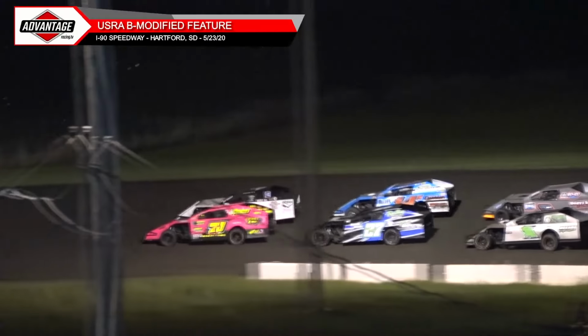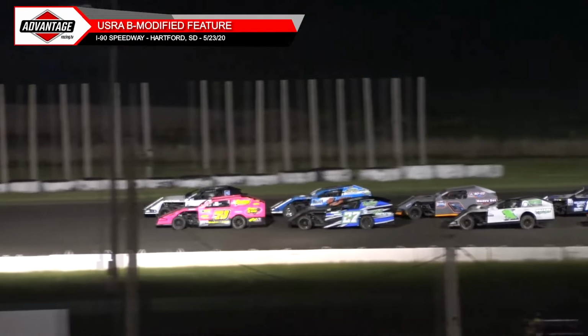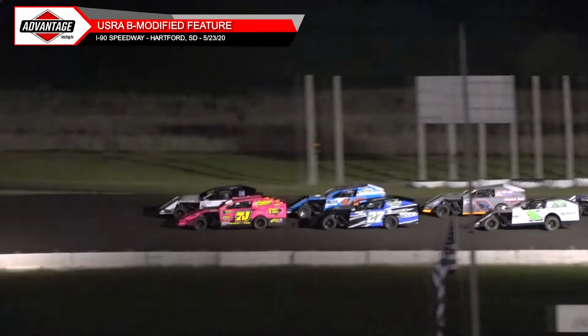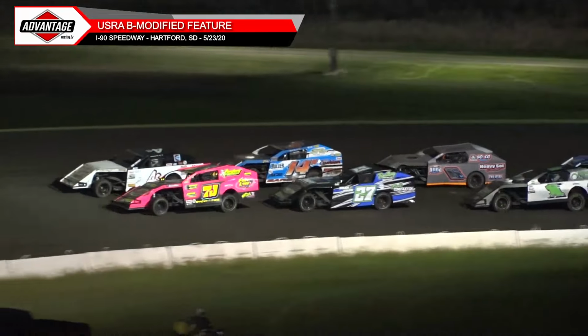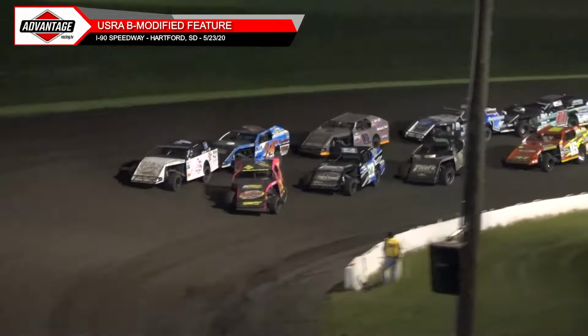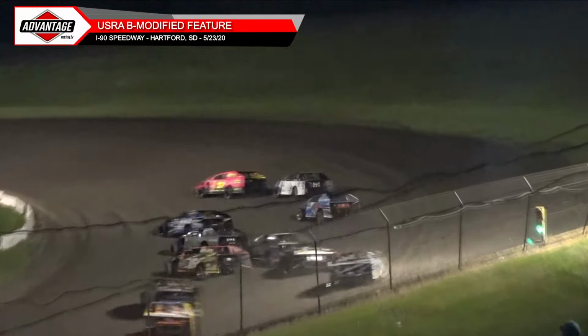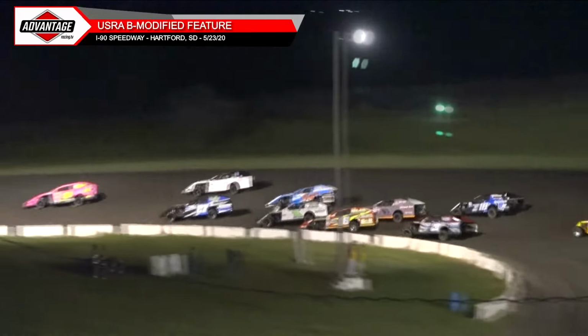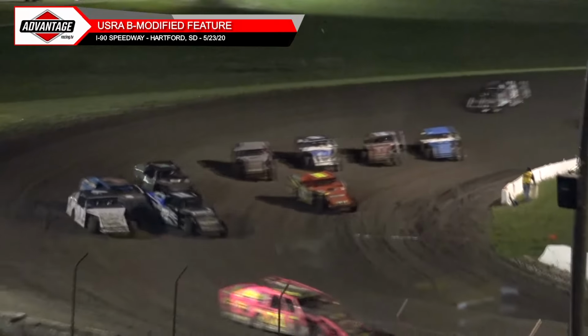So complete restart here with the 7J out of Kansas. Jake Richards setting the pace. Chuck Cherniket Jr. outside of him as we come to the green. 15 laps. Better restart this time, or better start this time for Jake Richards. He'll lead him back to turn number 3 as Lyndon Johnson got off the back straightaway, lost several spots. Everyone fighting for the ground.